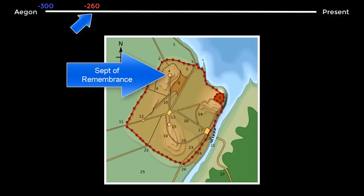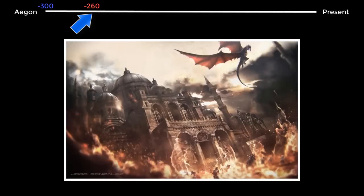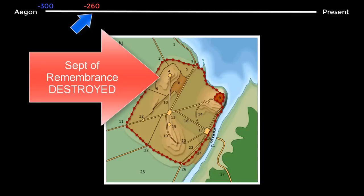Maegor sucked as a king, and the faith militants started to fight back, so they set up base of operations at the Sept of Remembrance, but Maegor the Cruel flew over on Balerion the Blackdread and burnt them while they were in prayer. So the Sept of Remembrance was destroyed.